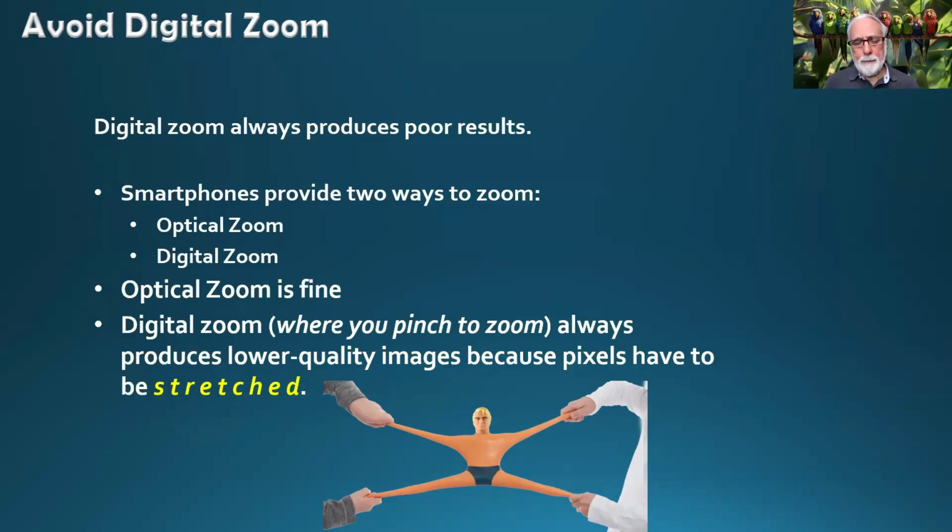Our images are made up of individual pixels, maybe 10 or 20 million of these little pixels. Well, when we use digital zoom, we pinch to zoom, and we pinch to bring something in closer. What we're doing is we're stretching those pixels. And when we stretch the pixels, we get a lower quality image. So you always want to use optical zoom if you can.